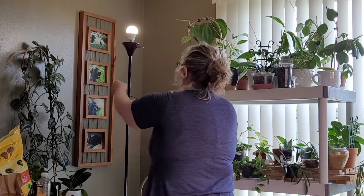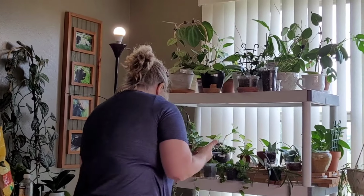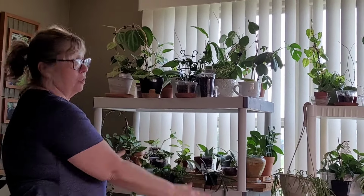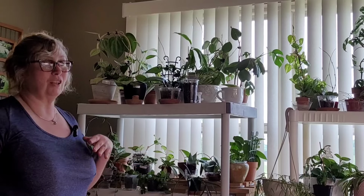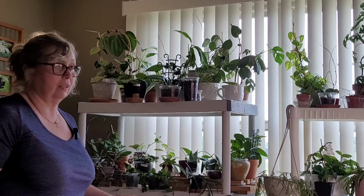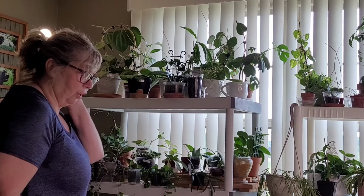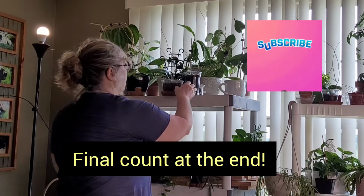And I'm being very careful not to break another leaf. All right, there we go. All right, onto my shelf. I'm going to try to kind of quickly go through this. I have a lot of Hoya people. I'm going to have to count this after I'm all done, but I know I have well over 100, and that's not even including propagation.